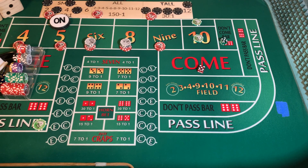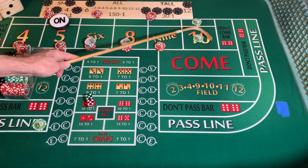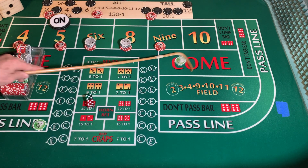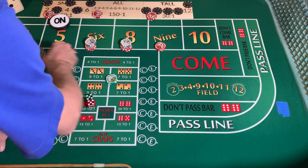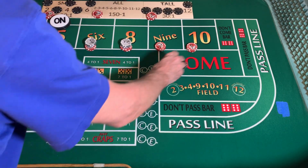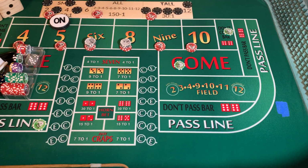Hard 10, hard 10. We're gonna lose our don't come. The come bet's gonna come down, get paid 1-to-1. We're gonna come back out and we're gonna put $15 on that place bet on the 10. $25 don't come, $25 come. Three, two, one, three. Dice are out.